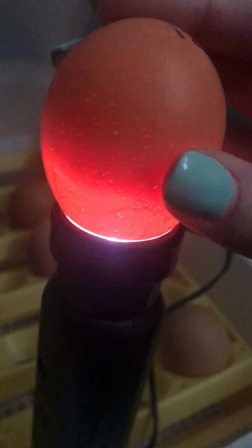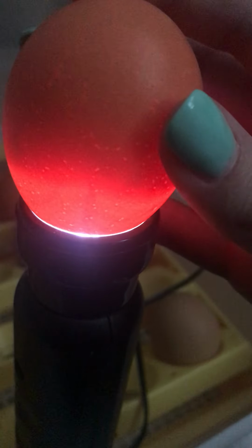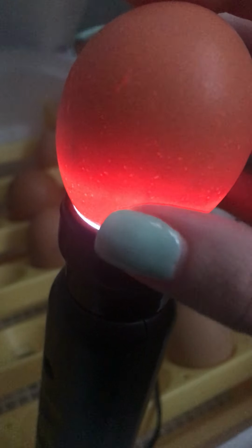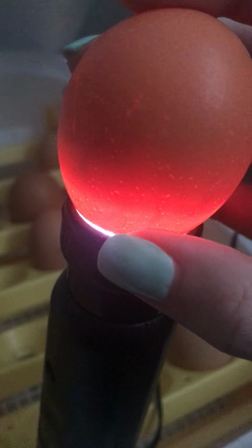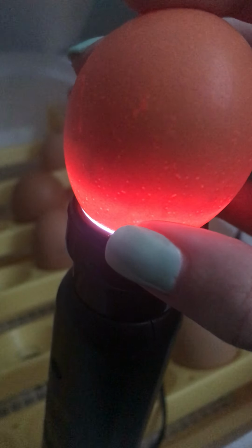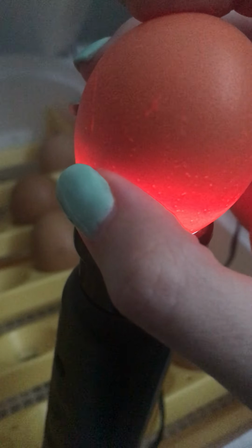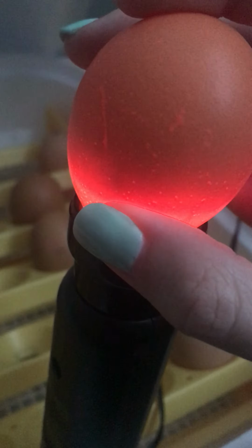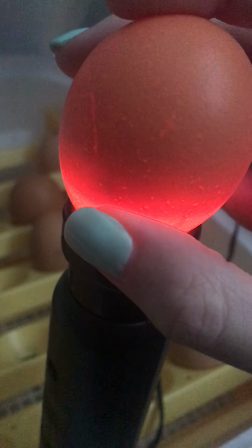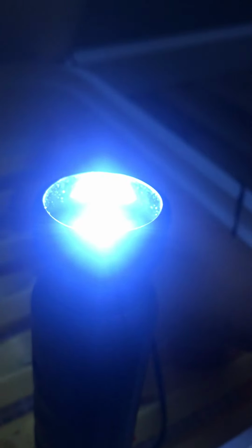Here's 12, lots of good veins. I see a dark spot right here. Typically the dark spot is where we would see the embryo. Yeah, did you see him moving in there? Oh, he's definitely moving. I see it right over here. You see him? Yeah, that's a lot of movement in number 12, isn't there?